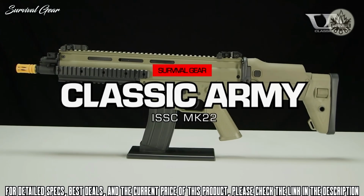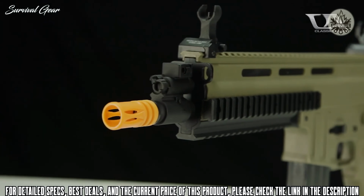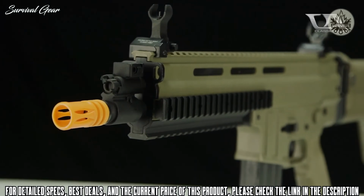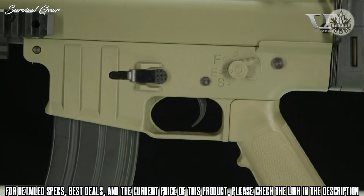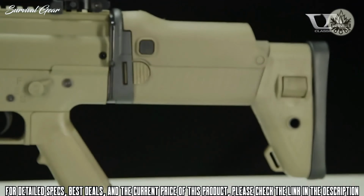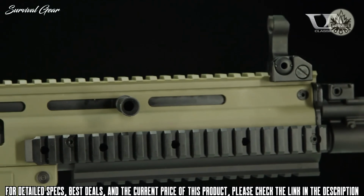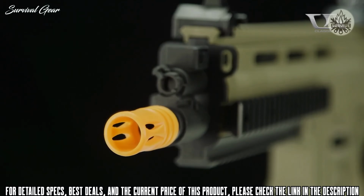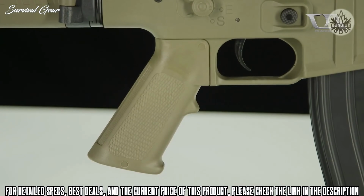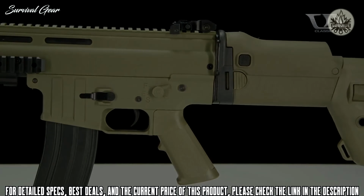Introducing the Classic Army ISSC Mark 22 CQC carbine. This gun is an officially licensed airsoft version of the Real Steel ISSC Mark 22 rifle and features a durable yet lightweight nylon fiber body and a folding stock, which is adjustable both in length and in cheek rest position, making it the perfect option for close quarters games and tight corners. A 300-round high-cap magazine means you've got the ammo you need to get the job done, and the Mark 22 will accept most other M4 AEG mags on the market, meaning you can still share magazines with your squad.